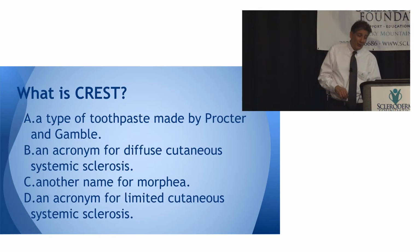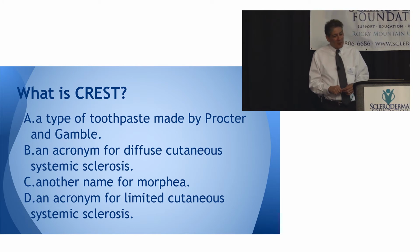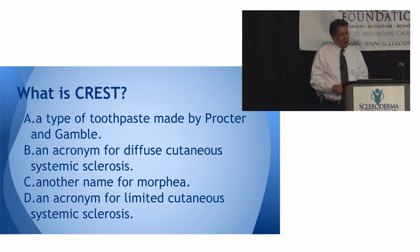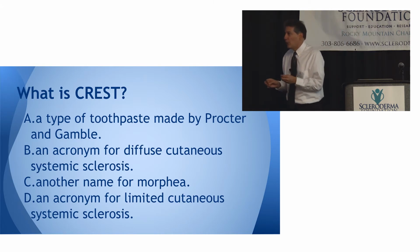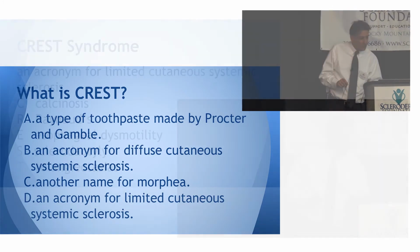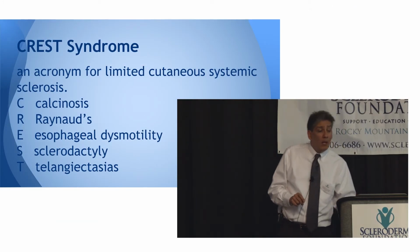So, I have a question for you. So what is CREST syndrome? And there's a toothpaste out there for sure. And when you look at this, what I wanted you to get to is that the answer is D. CREST syndrome is another name for limited cutaneous systemic sclerosis, but there's a reason that it kind of has gone by the wayside. But I'll tell you in a second.